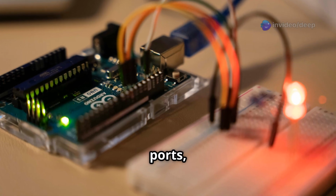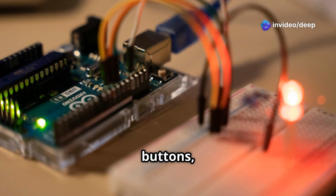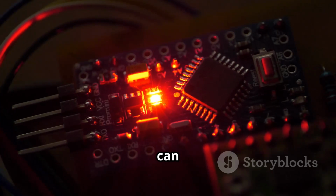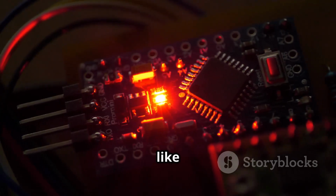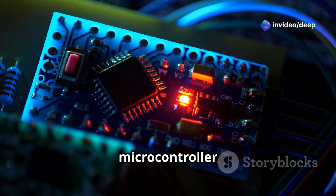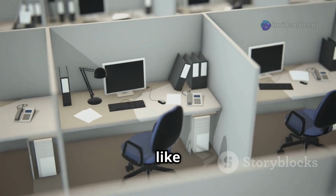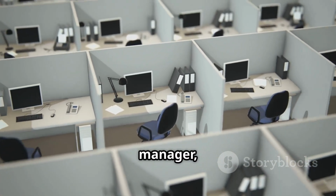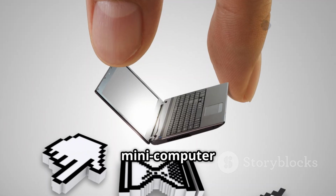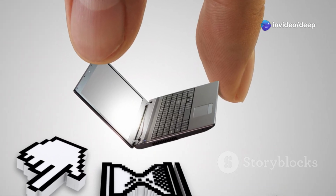Through input ports, the 8051 can receive information from sensors, buttons, or other devices. Through output ports, the 8051 can send out signals to control things like lights, motors, or displays. These ports are super important for making the microcontroller interact with the real world. The 8051 is like a tiny office cubicle with a manager, some filing cabinets, and a communication system. It's a mini computer system all squished onto a single tiny piece of silicon.